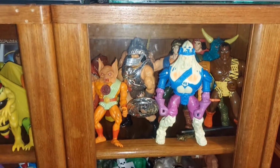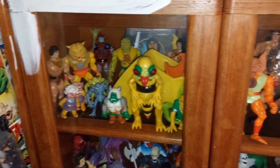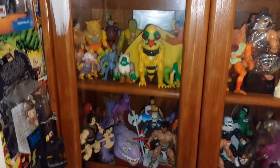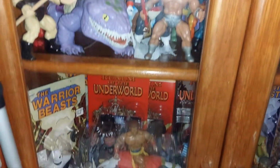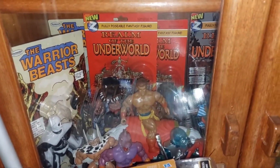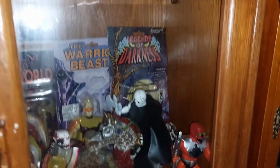Coming down, you've got my Black Star and Hercules section. A few Black Star in there. Coming down, this is my Remco and Zolo World. There's the baking soda to get rid of the smells. There's a few more Warrior Beasts, Realm of the Underworlds, and a couple more Remcos in the corner.